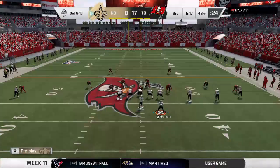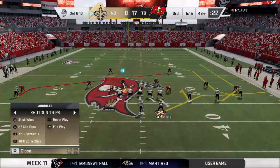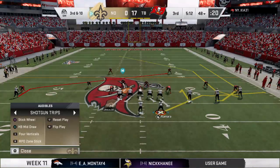Ready, yellow lady. Mike 58, right there. Hey, let's get that ball, D. Let's get that ball. Pick the edge, pick the edge. Come, come. Over.